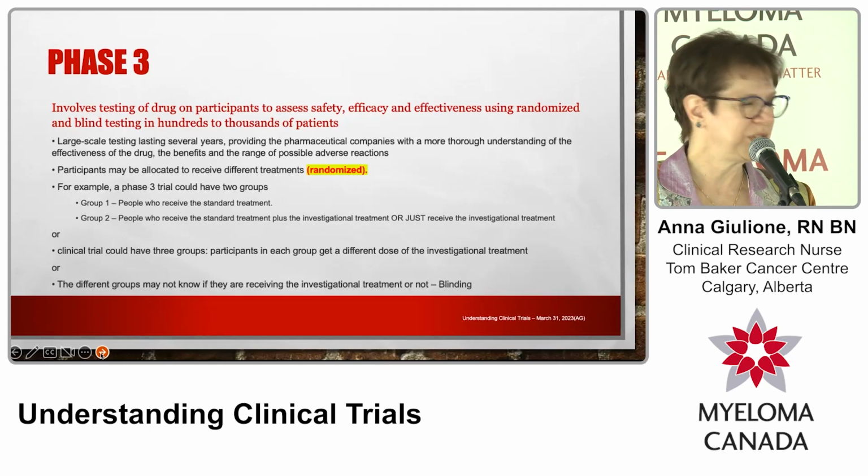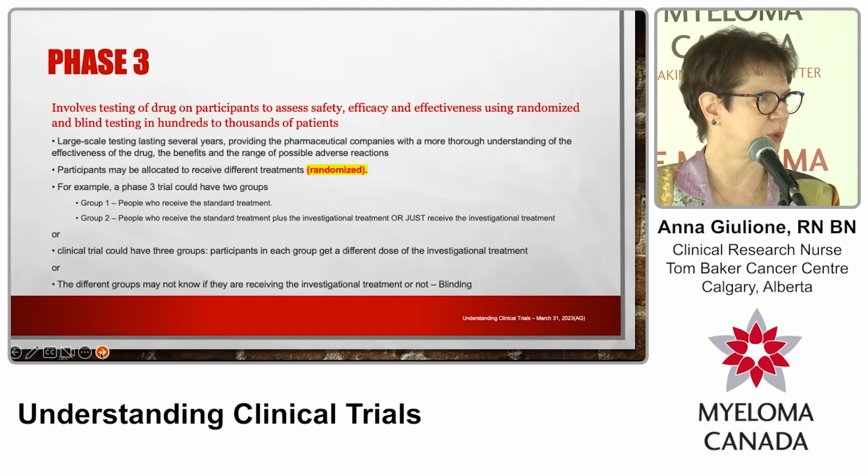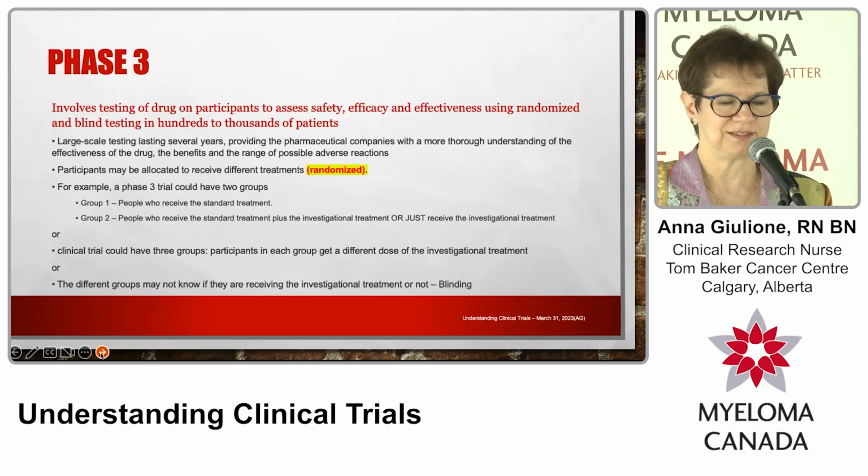So if a doctor is mentioning a clinical trial for you, seriously consider it. And if you don't want to do it, that's fine, because this is always voluntary when you want to participate. But I know that we've had patients that waited sometimes 2 months, and the trial already closed.